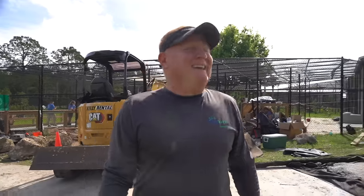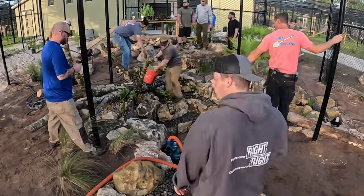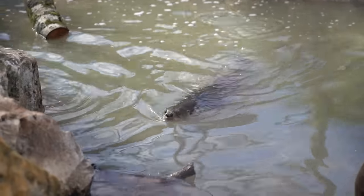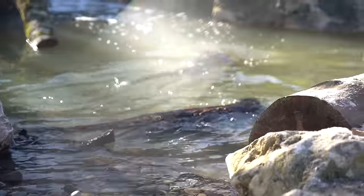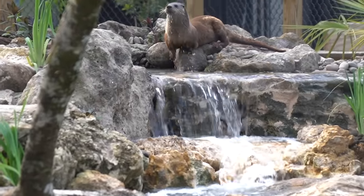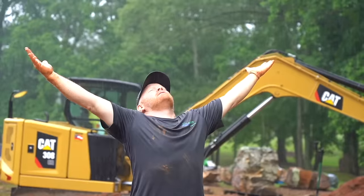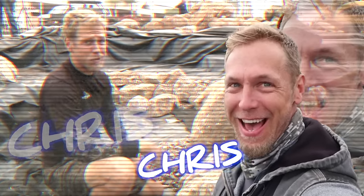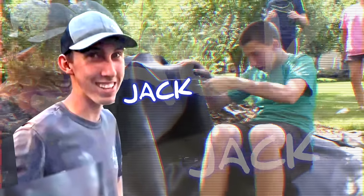Otter team is killing it. We are so close to the finish line. What I'm most excited about is the way it's looking. Release the otters. I'm gonna cry. We are gonna build a pondless waterfall. The best way to learn anything is to teach it. We are rocking and rolling on this pond.